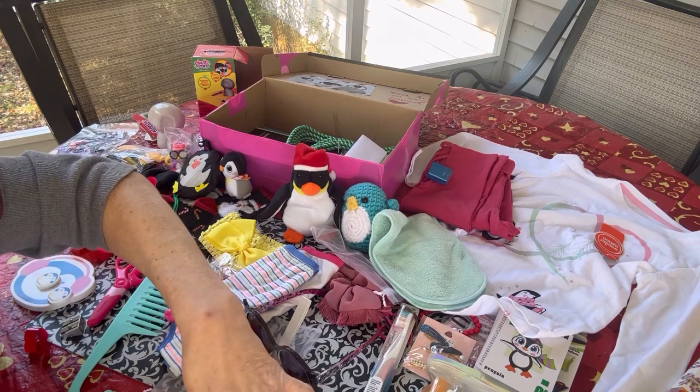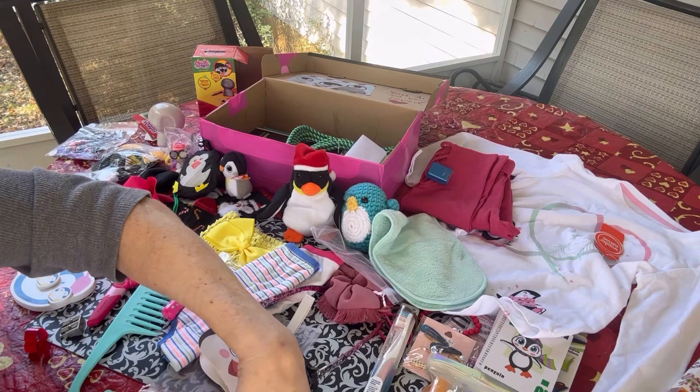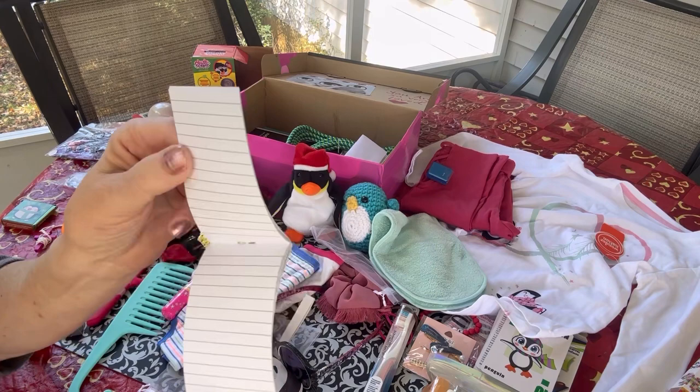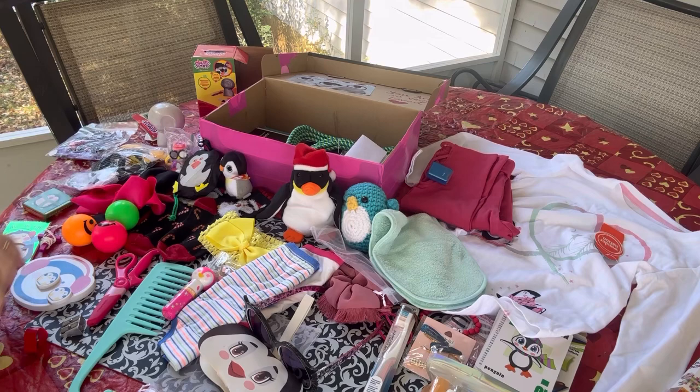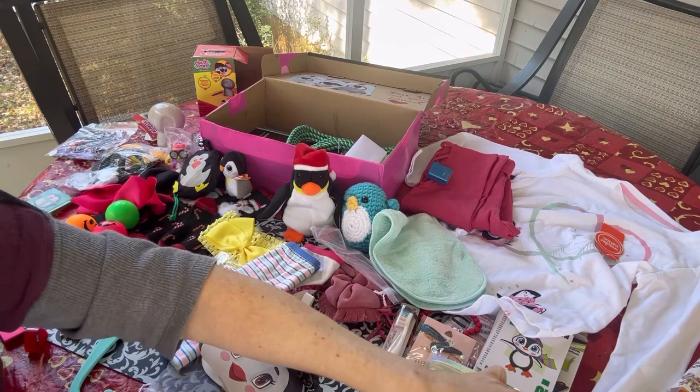I tucked in some cute little penguin stickers and these little novelty stickers in this box. And I tucked in this cute little mini notepad. This is great because these little notepads have lined paper. I tucked in a regular school eraser, some pencil top erasers, another pencil sharpener, and this cute penguin eraser. So she's got a few cute penguin erasers.